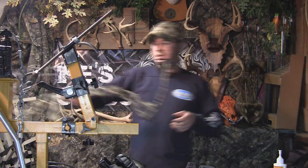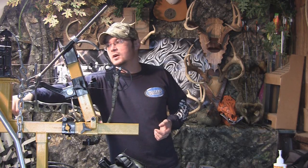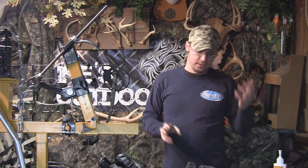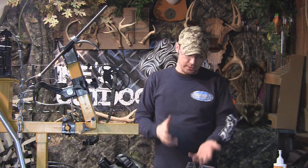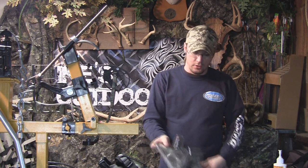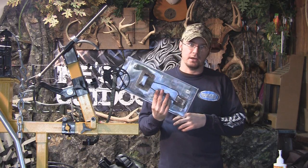So the anchoring position ended up helping make me more accurate, more consistent, and solving a lot of my problems. So I ended up going back to a peep sight and giving up the Peep Eliminator, or the Eliminator Pro, for that reason. So I'm not using it, but for you guys who are looking for a product to get rid of your peep sight, this is the one that I recommend.